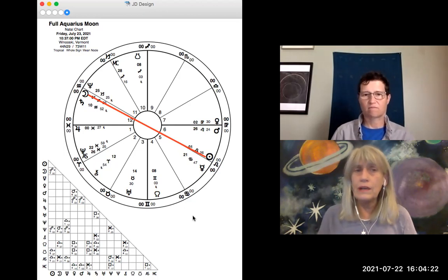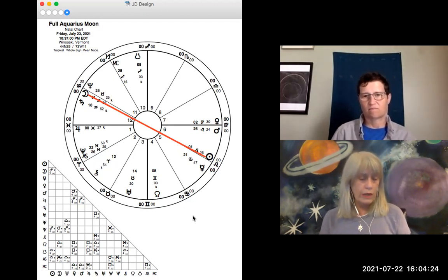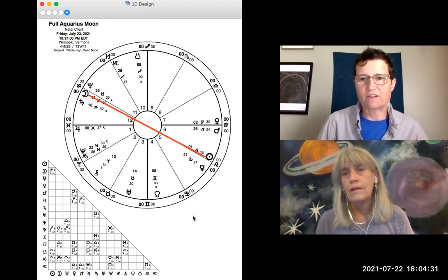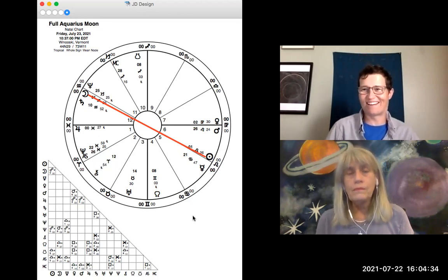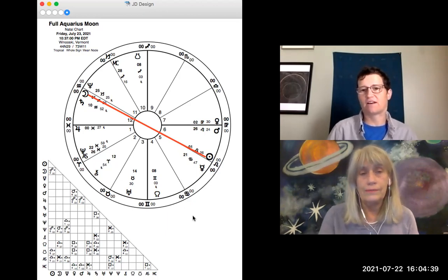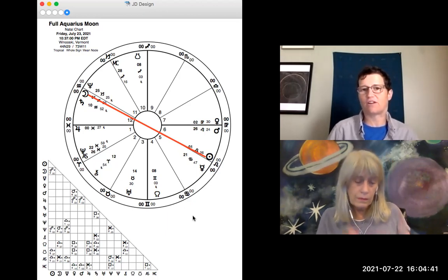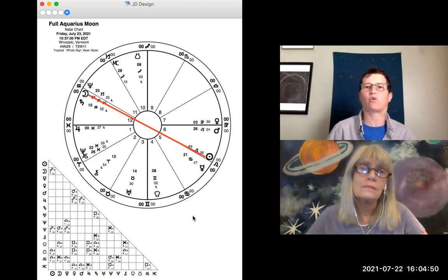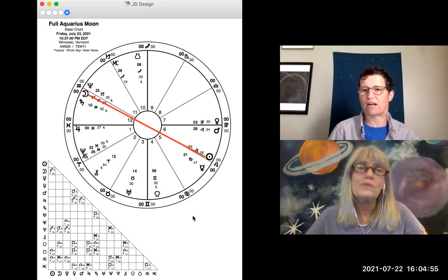Anything else about the Leo Aquarius polarity, or do we want to start thinking about our next step, which is the path of the moon? Yeah, let's look at where the moon has been. Since the new moon in Cancer was on July 9th, the moon has gone through basically the signs of Cancer, Leo, Virgo, Libra, Scorpio, Sagittarius, and Capricorn before being in Aquarius. So it's kind of covered that territory of the zodiac.